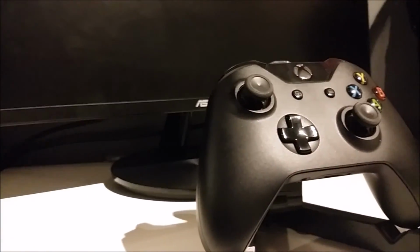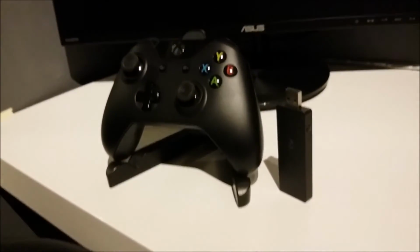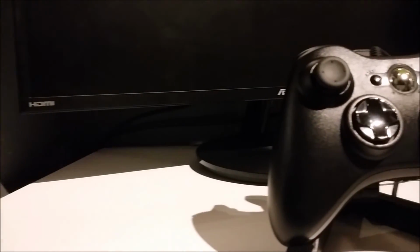I think it's a no-brainer. All three of these controllers we should have in our arsenal. If the wireless Xbox One controller ever fails, we have the trusty wired 360 controller to fall back on.